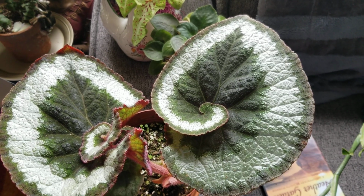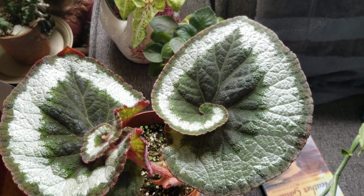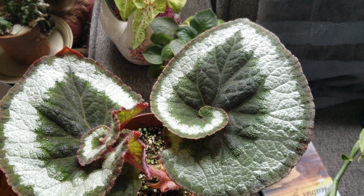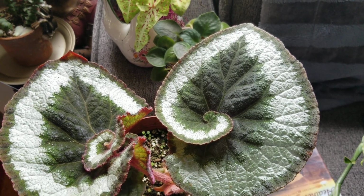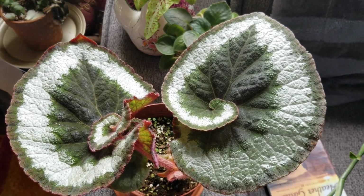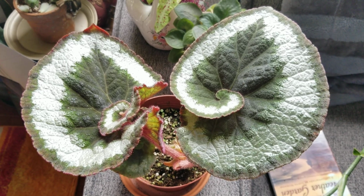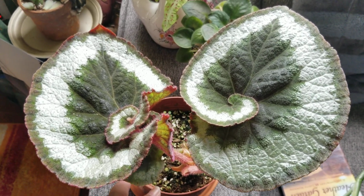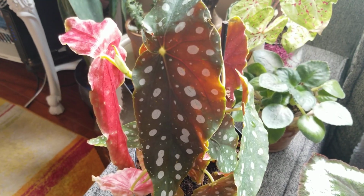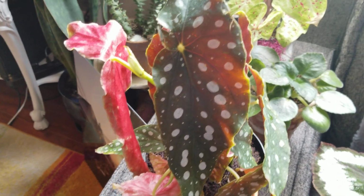Okay. My next begonia will be the one that I've been wanting for over a year or so. It's called a Begonia maculata wittii. I've been searching for this one forever, high and low in San Diego, and I have not found one. So I ordered one from Hertz Garden online. I got it yesterday. Let me show you how that one is. Give me one second.